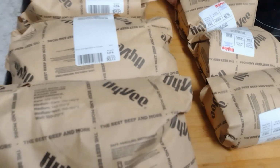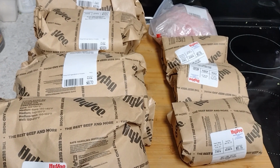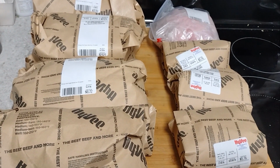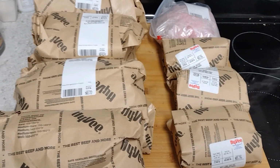And I'm going to take that boneless chicken and turn it into canned chicken this weekend. Because last time I did it, it was delicious. And we've actually used a couple cans already. So I'm going to use that chicken and get that canned up. And yeah, that's our meat sale. Most of this I'm not going to touch until March.